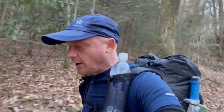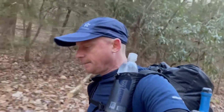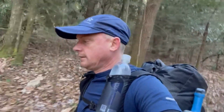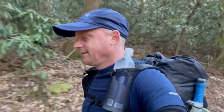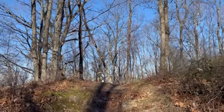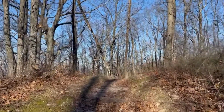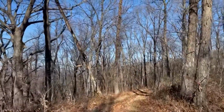It's been a great day so far. A little lower in mileage, nice relaxing, a lot of sights to see. Starting to think about what I'm gonna have for dinner. One of my favorite parts of backpacking, thinking about food. Getting closer to the overlook and the campsite. It's a few tenths of a mile.